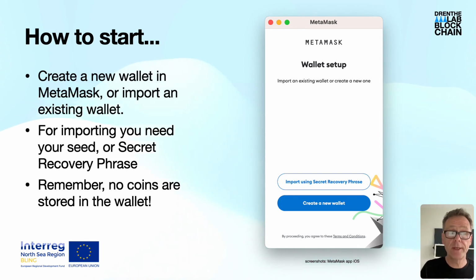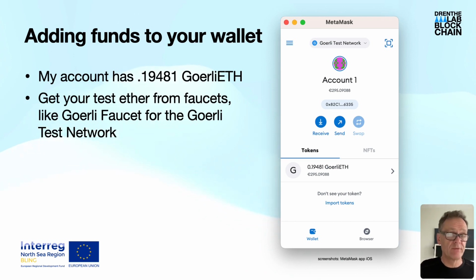Okay, when you have created a wallet, you need to add some funds to your wallet. In this case, I added some test Ether to my wallet from Goerli, a faucet. You can look that up on the internet. You can see that you can get some testing money there. And you see that I have 0.19481 Goerli Ether in my wallet.